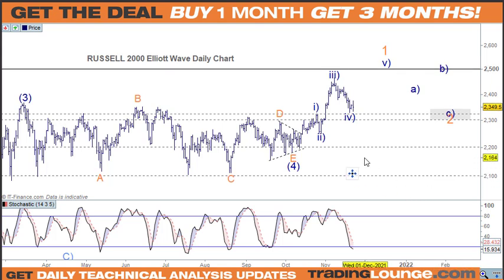Now, wave 4 has pulled back a long way here, so it makes me feel that I may have done something wrong within this count. It hasn't overlapped wave 1 yet, and the stochastics is really pulling down for a buy signal, so it's looking like it would like to move up further.